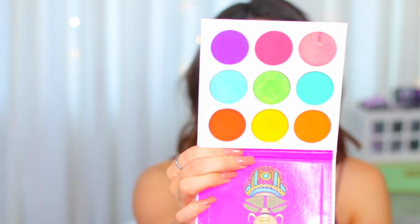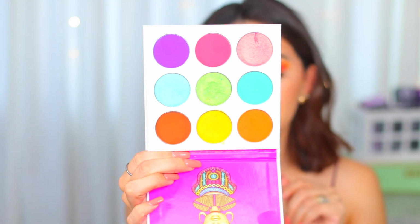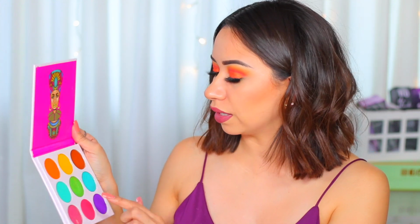So this one was just a beautiful palette. I am in love with it. I get it all the time whenever I want to do something very bright. And then you also get the shimmer shades in here that are so pigmented. As soon as you apply them, you are going to get the shade that it looks like in the palette.